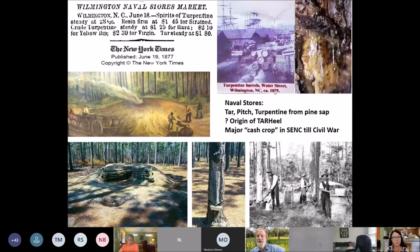And of course, Wilmington played a big role in naval stores. It was the naval stores export capital of the world for many, many years. And in fact, the Wilmington Naval Stores was even listed with the New York Times in the 1870s, as shown here. It gave prices, just like on the stock market, for the goods, such as spirits of turpentine, yellow dip, virgin turpentine, et cetera, et cetera.